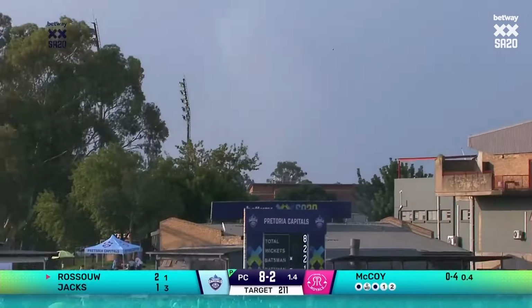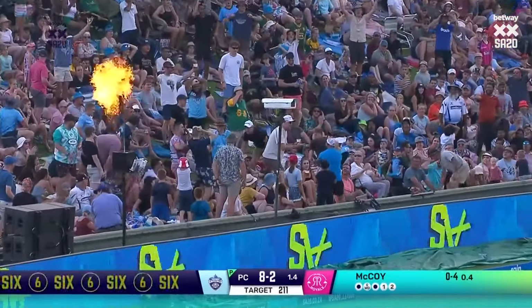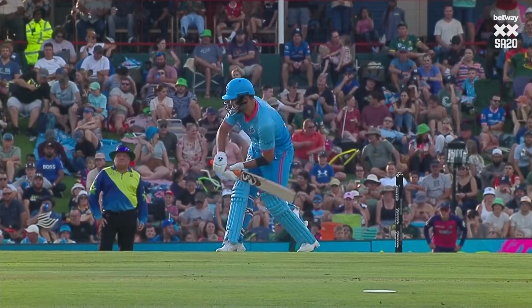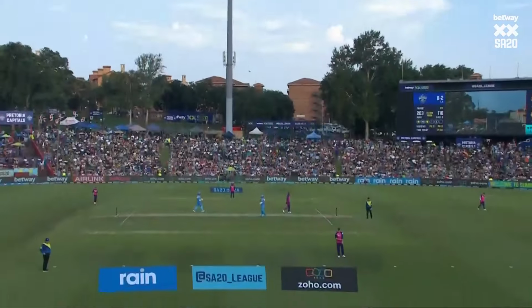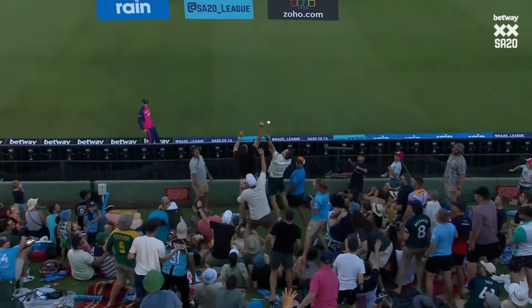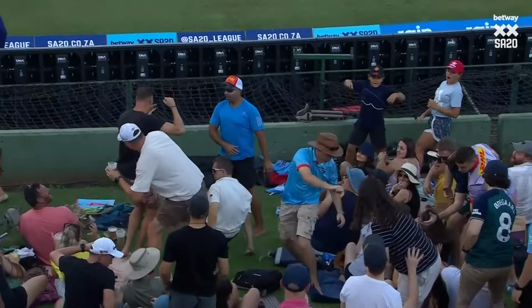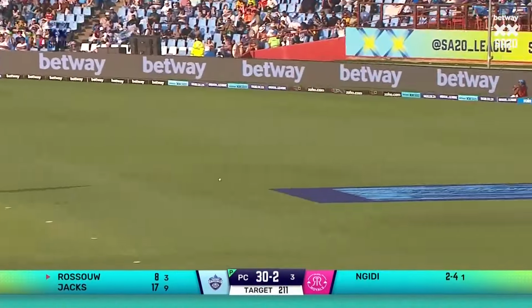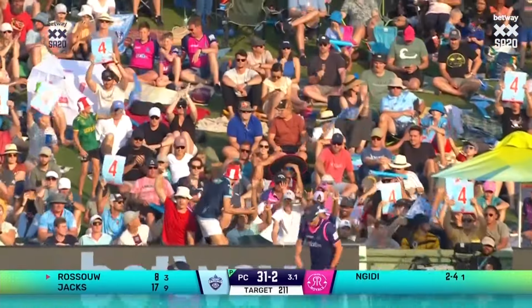Now, that's picked up. We've got a catch crowd. Oh, a chance. Betway 2 million catch opportunity has been put down. And again, just using the pace, Rilee Rossouw, he's so strong square of the wicket. And because if it's a short boundary, wow, I tell you what, he had a good chunk in it as well. And Ngidi again, change of ends. And that's away for 4. Good stuff from Rossouw.